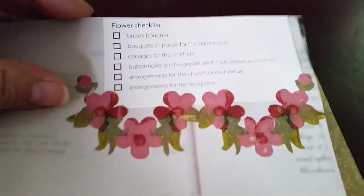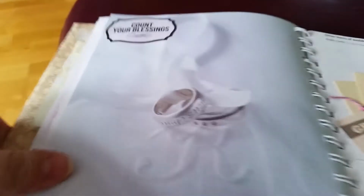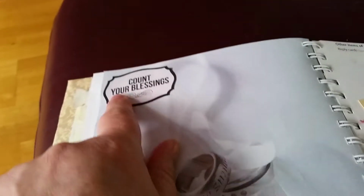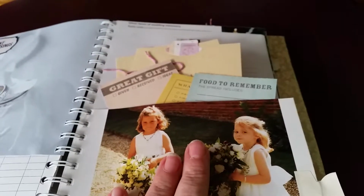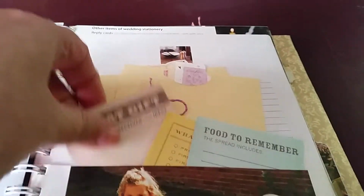This was a bit from that magazine about your flower checklist. So I've put some K&Co flowers there. This was from a magazine, so I put this is love, and just an old ticket that says admission on it. Wedding ring picture, so I've just put there, count your blessings. This bit here, some pictures from the magazine again. So what I've done, I've made a pocket with them, and in here I've put some index cards.